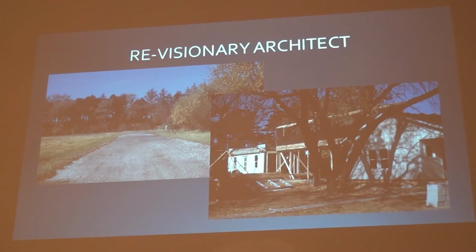Rumors are that this was a speakeasy beforehand, and so I think that the Girards, who were maybe not exactly the Grosse Pointe mold, would have really enjoyed these kinds of unsavory associations with the area, that it was also the most natural area left in Grosse Pointe.